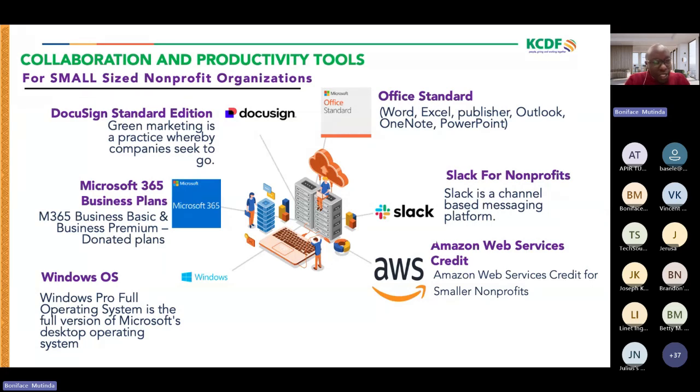DocuSign Standard Edition, you need it to protect the data of your organization. You also need Microsoft 365 business plans. This is Business Basic and Business Premium donated plans. This will make sure that all your operations are efficient, they are working, and you will not experience any challenges as you engage with the Microsoft 365 products.